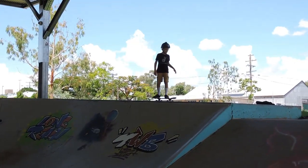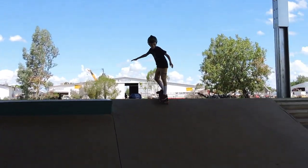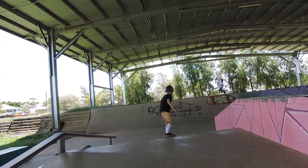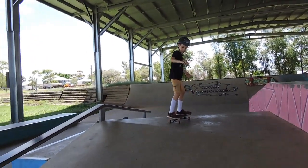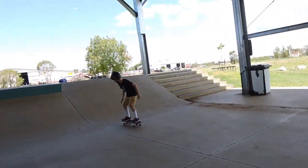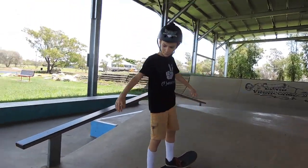We also had a bit of a trip to the skate park. Jaden and I both enjoy skating, so it's something we do quite regularly. I'm often amazed by how good the skate parks are at some of these small country towns. It's a great initiative by local councils to put some money into creating these skate parks to give the young kids something to do. Nice effort.